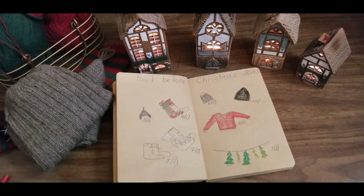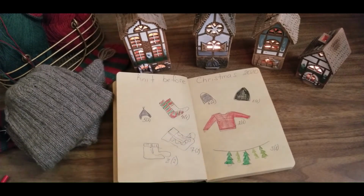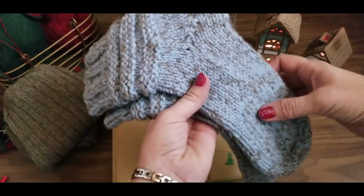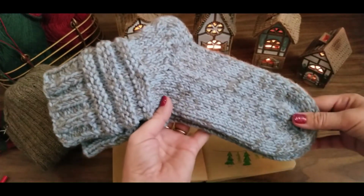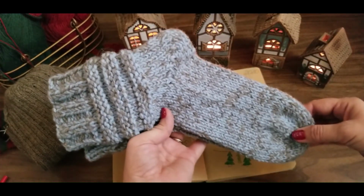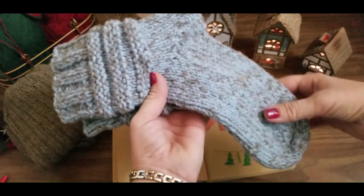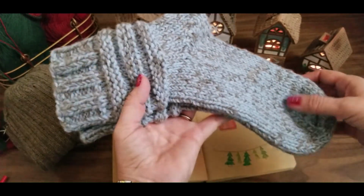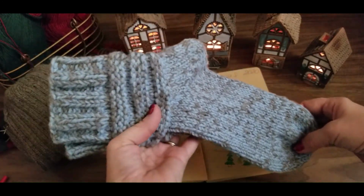Next project that I was supposed to knit was two pairs of socks, kind of bulky weight socks, like these ones. One of them was supposed to be a blue pair, blue with gray. They are super chunky, super warm, and they will be almost like slippers, because I don't think you can wear them in your shoes because they are very bulky.